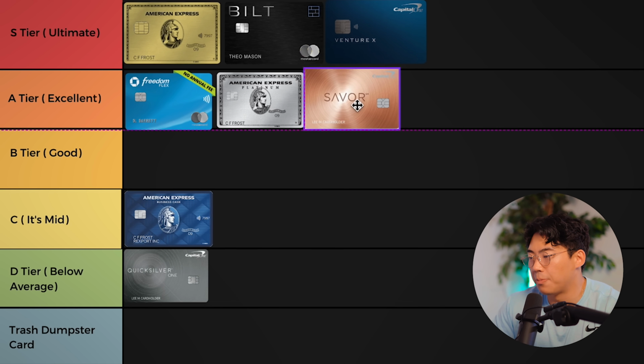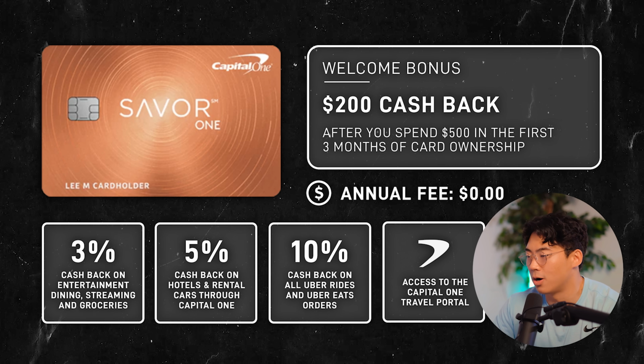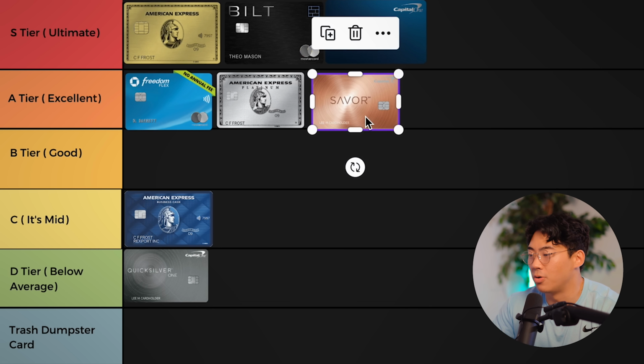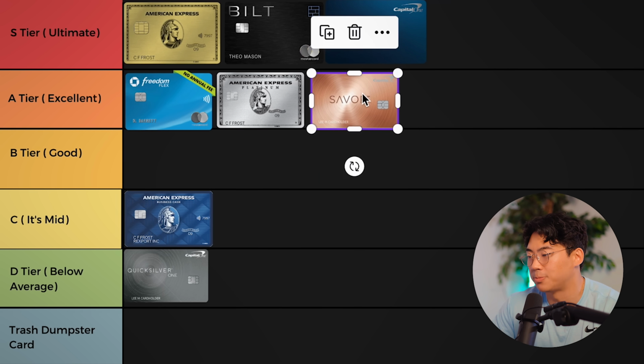All right, ladies and gents, Capital One Saver One card, no annual fee, gives you 10% back on Uber Eats. You get a free Uber membership as well to utilize if you do buy a lot of takeout. This right here is one of the best no annual fee cards to exist right now. I'm gonna give this an A tier. I could also see it being an S tier contender if you are team cashback, but for someone who loves to utilize annual fee cards, it's a keeper card. It's in my wallet. It's excellent.